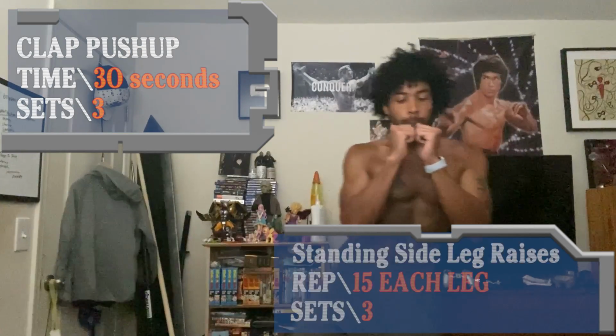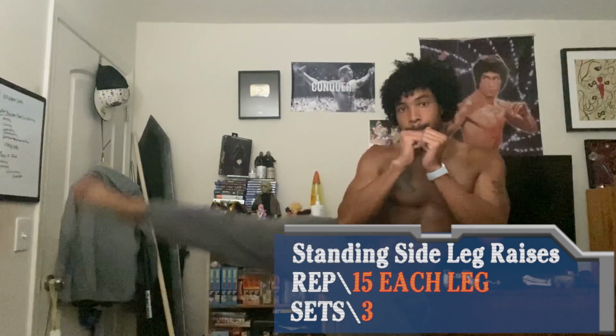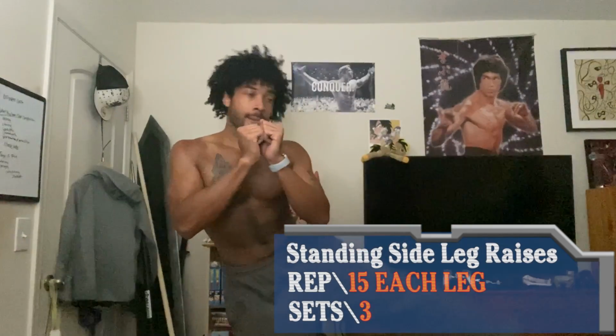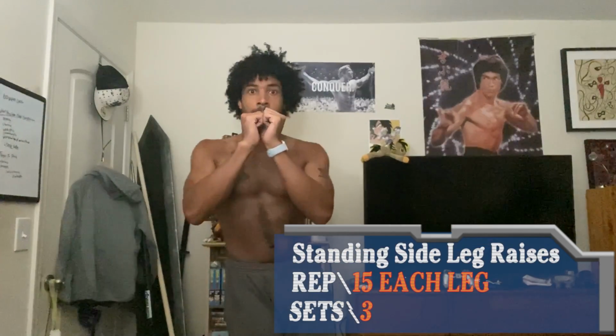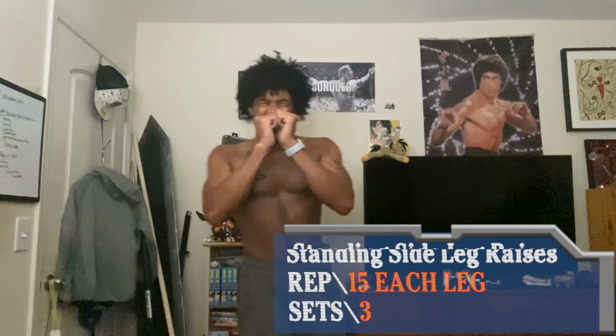Now, standing side leg raises are just what they look like right here. All you're doing is standing up, keeping your hands up like you're guarding yourself, and you're raising the leg up to the side. This is working the abductors of the leg. And also, this is great for knee health and knee stability. It's also working your butt too, and also helping you build more flexibility. And I want you to do 10 of those on each leg.